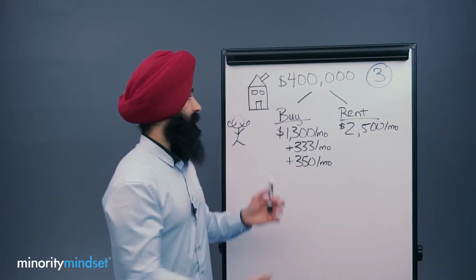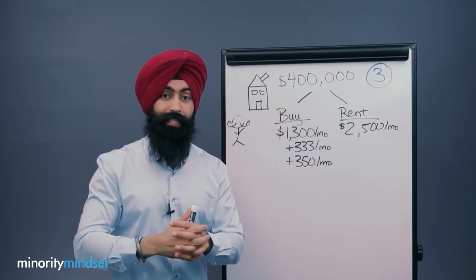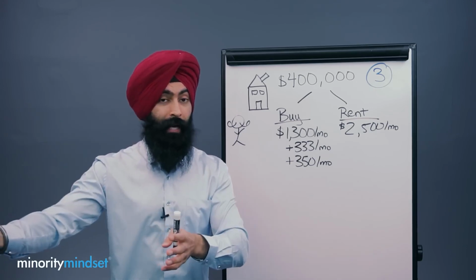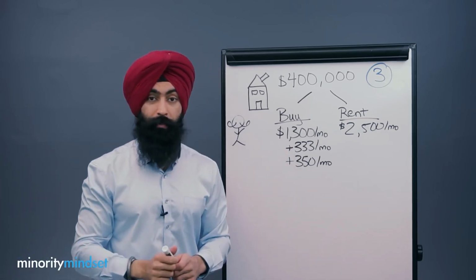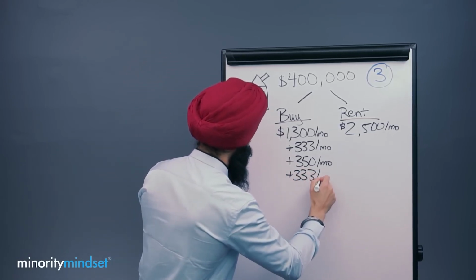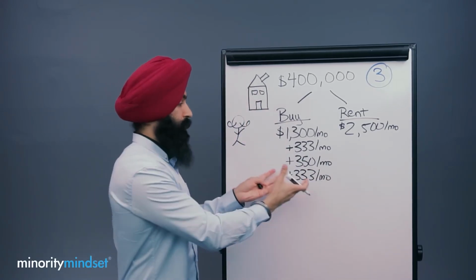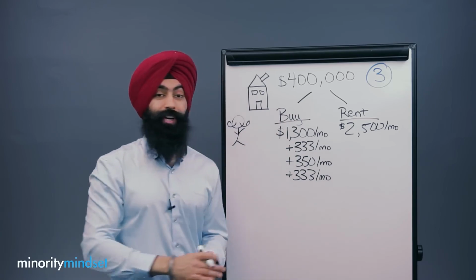So the opportunity cost of you taking this $80,000 and putting it into this home, as opposed to taking this $80,000 and putting it into the stock market, where you would make $4,000 a year, which is another $333 a month, is the opportunity cost you are losing of $333 a month, because if you put this money into the stock market instead of your home, you'd be making an additional $333 a month.